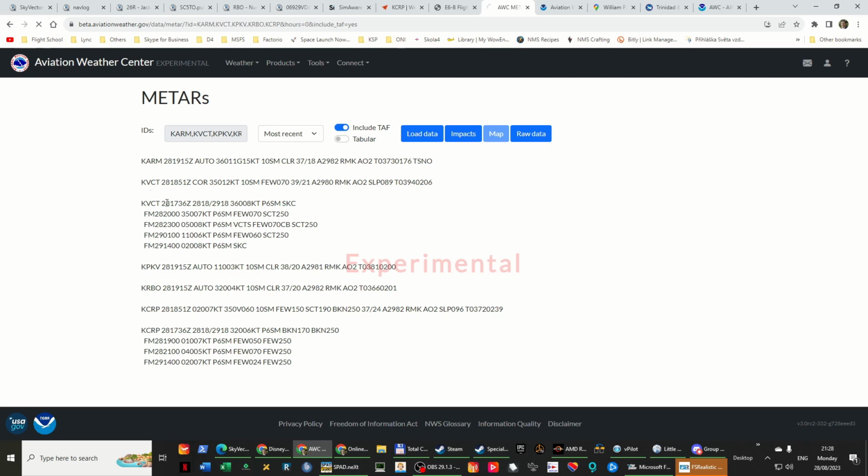Jackson County traffic, Kodiak 36 Foxtrot, turning left crosswind, runway 33, Jackson County.